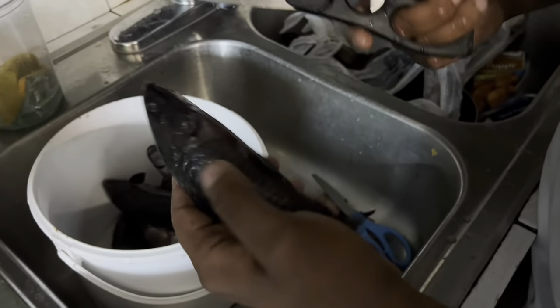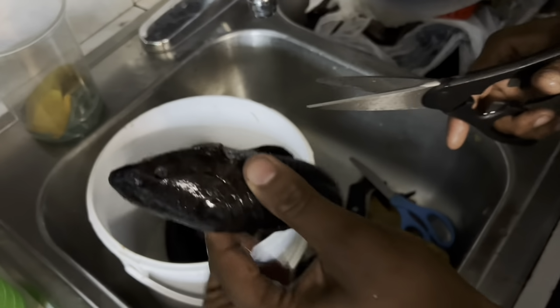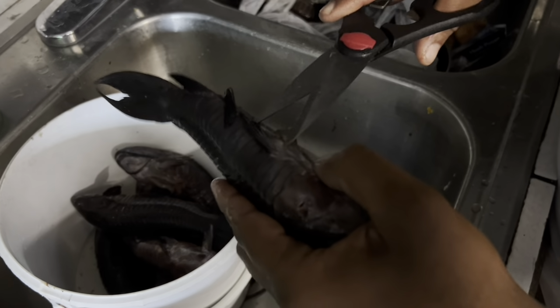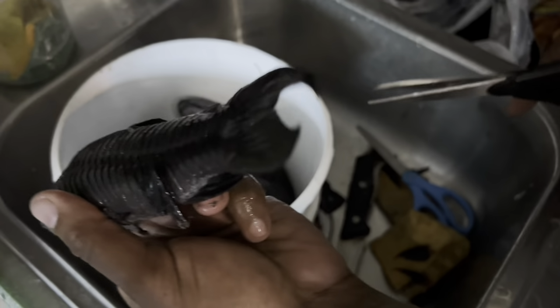Scissors. Pop off the fins like that. Okay. And then you want to cut off the bottom fins. And that tail right there, that needs to come off as well.